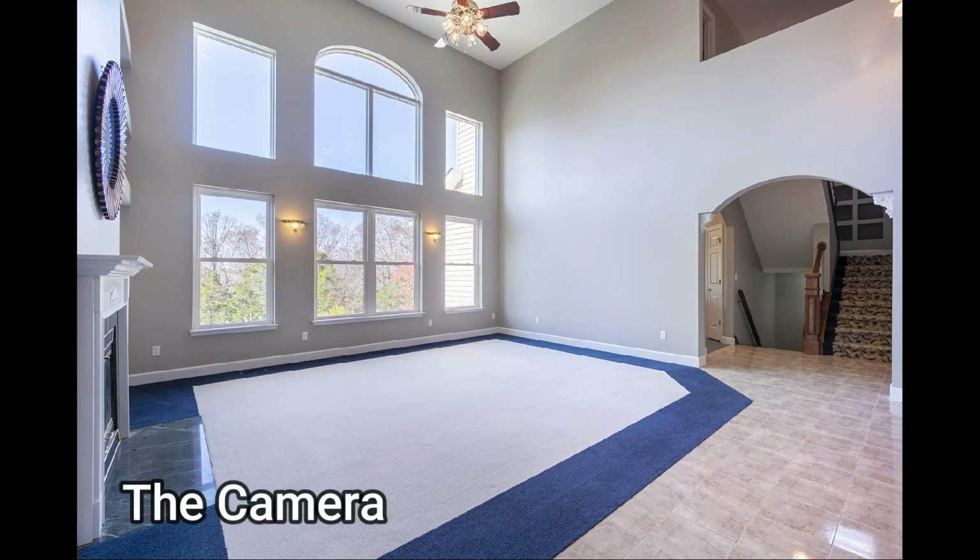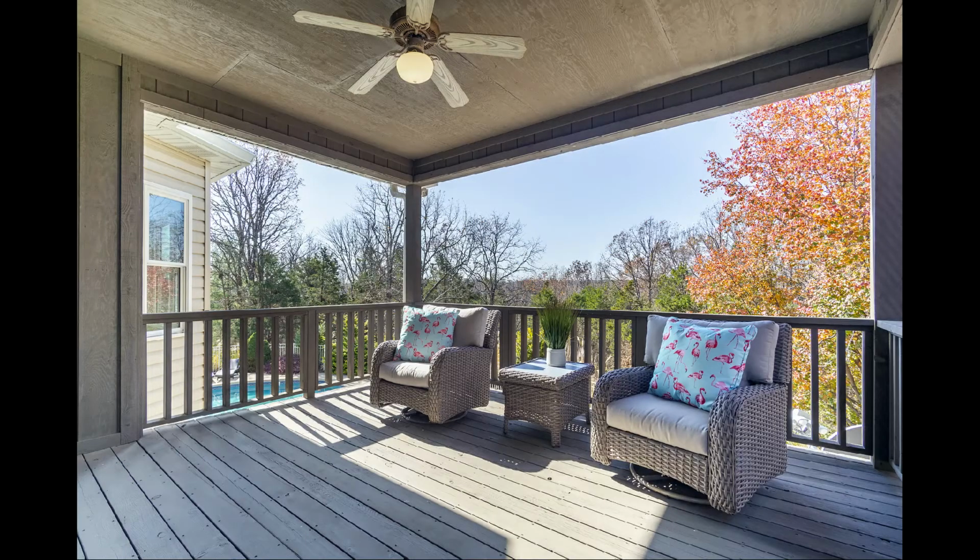The camera. I'm agnostic when it comes to full-frame versus APS-C for real estate. This is because a proper exposure bracket will capture enough highlight and shadow detail to create a quality image once it's merged into an HDR, which I'll talk about in just a minute.